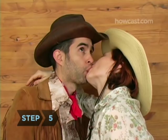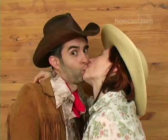Step 5. Don't remain lip-locked until the other person is bored or gasping for breath. Break up the action by nuzzling their neck, kissing their earlobes, or gently biting their lip.